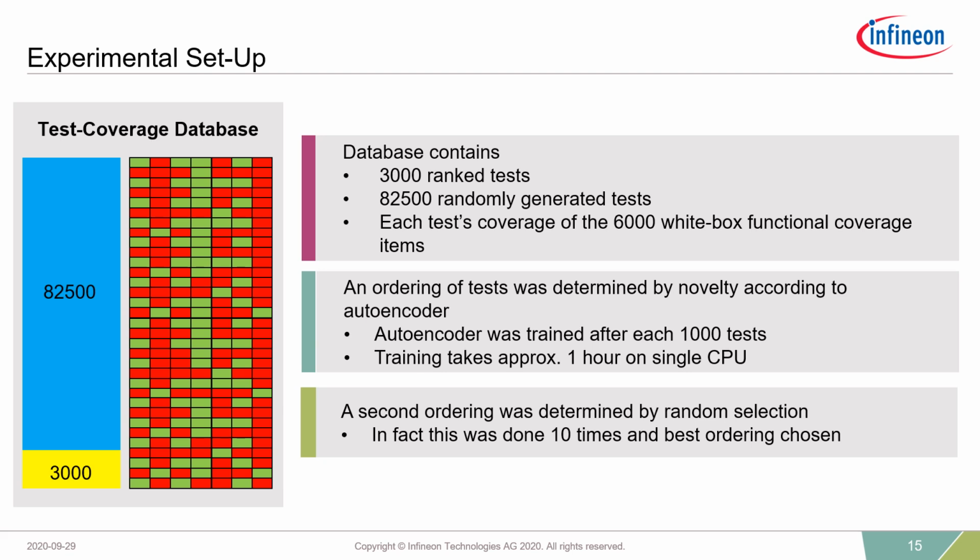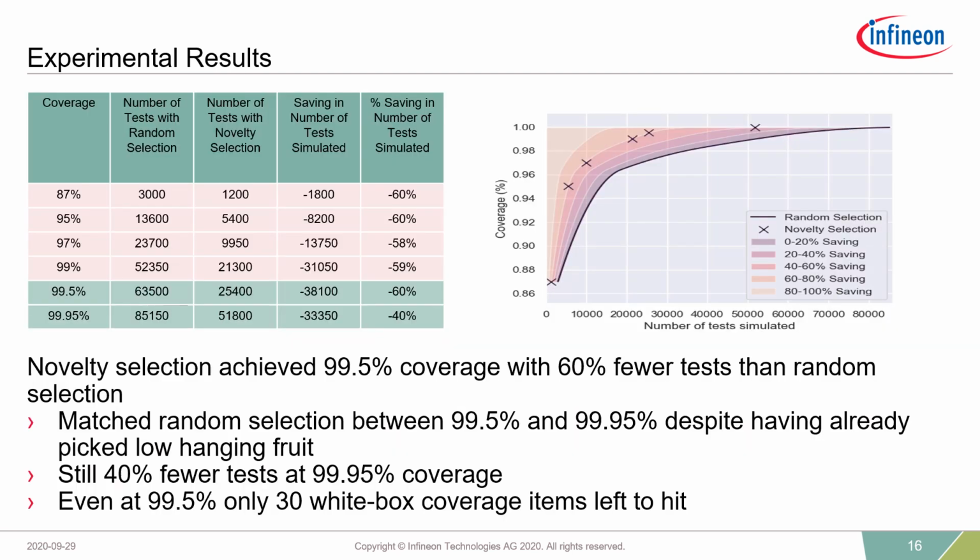We note that the training of the autoencoder took less than 1 hour on a normal CPU, and we spent no effort on optimizing this. This could probably be reduced significantly, but in an executing project would be negligible anyway. For the random ordering, we in fact chose the best of 10 random orderings to make sure we weren't working with an unlucky outlier. Here is a summary of our experimental results.